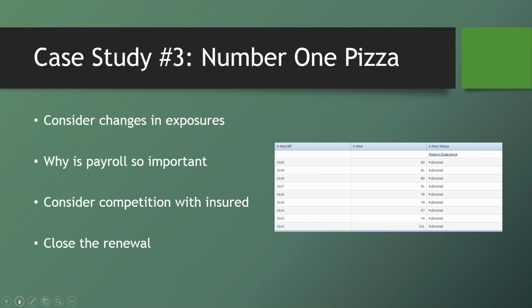And then with renewals, you always want to consider competition. Someone's always going to be hunting your policy. So it's important to get your insured to understand that we're actually looking for other markets to find a competitive carrier for them. And the goal is at renewal, we will present a couple of proposals to you so we can secure a bind for the insured.